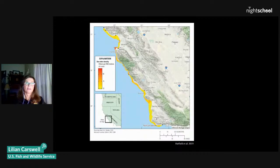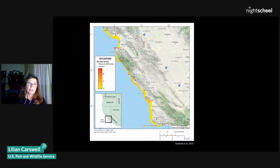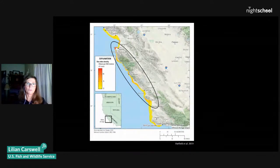So to answer that, let's take a deeper dive into the dynamics of the population along the mainland, where most southern sea otters live. There are about 3,000 sea otters there. And what you can see here is that along the central California coast, you have higher densities. Those are the areas marked in shades of orange.